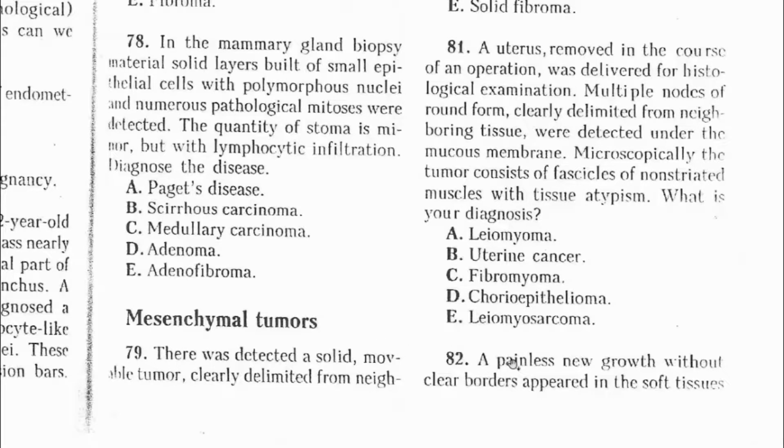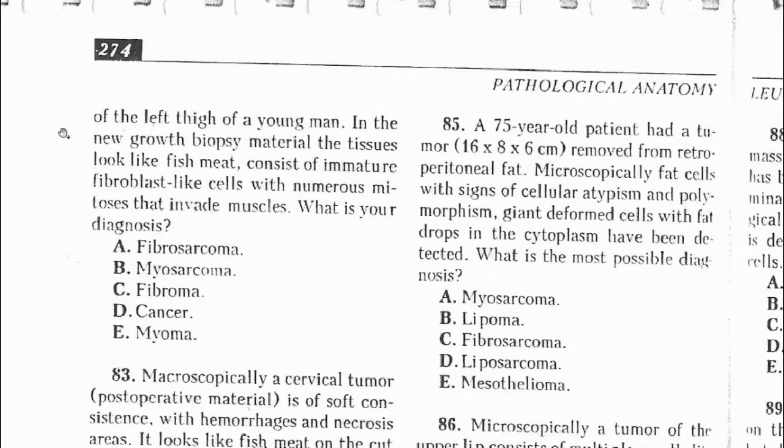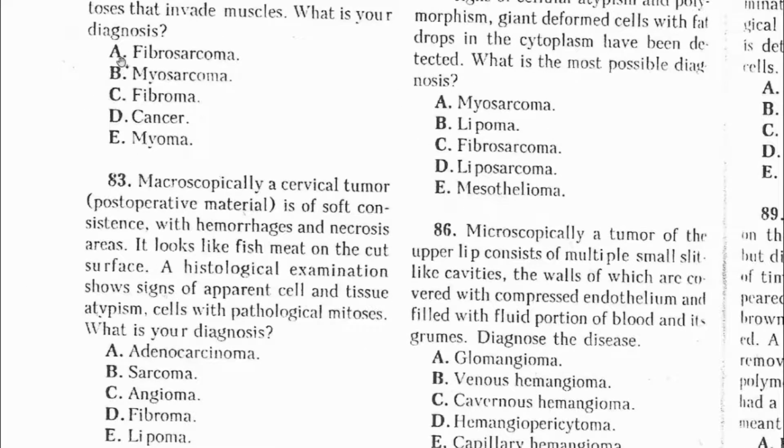Question 82. A painless new growth without clear borders appeared in the soft tissues of the left thigh of a young man. In the new growth biopsy material, the tissues look like fish meat. Anytime you hear of fish meat, think of sarcoma. Now, this consists of immature fibroblast-like cells with numerous mitoses that invade muscles. What is your diagnosis? Of course, fibroblast. So fibrosarcoma. Your answer is A.